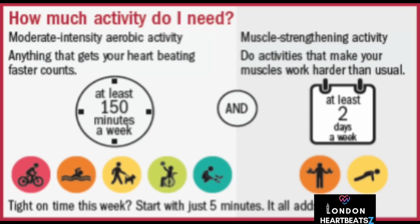The guide recommends at least 150 minutes of moderate intensity aerobic activity or 75 minutes of vigorous intensity aerobic activity per week. That sounds like a lot. What exactly do those intensities mean? Moderate intensity activities are things like brisk walking, cycling, swimming, dancing. You should be able to talk but not sing during those. Vigorous intensity activities are more intense, like running, jumping rope, or HIIT workouts. You'll be breathing harder and it'll be tough to talk.